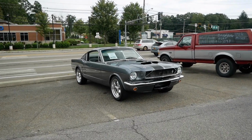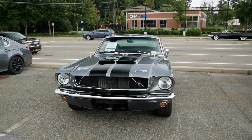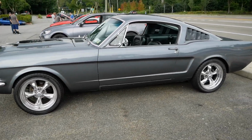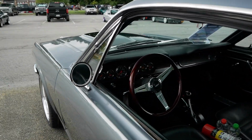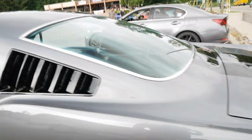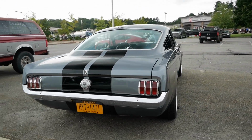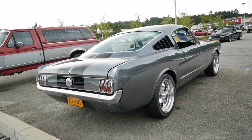Also, look at this thing. Hello there. It's a 1965 fastback. What a gorgeous car. Look at the inside. Everything nice and neat. Fire extinguisher. I wonder why you need that, unless you go Gone in 60 Seconds. Oh, look at this beauty. This car is amazing. It's really well restored and it looks gorgeous from every angle.